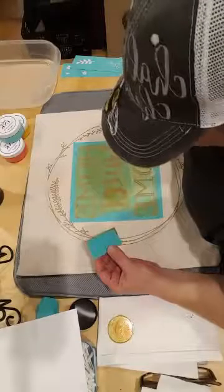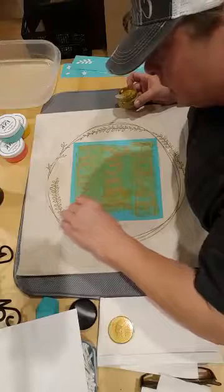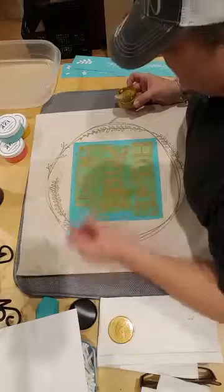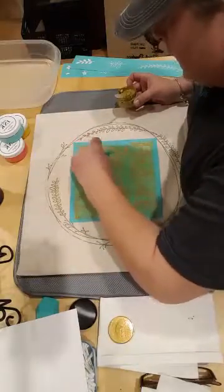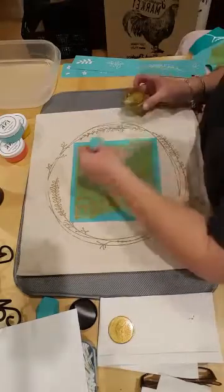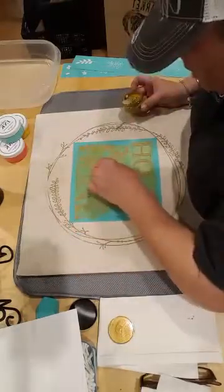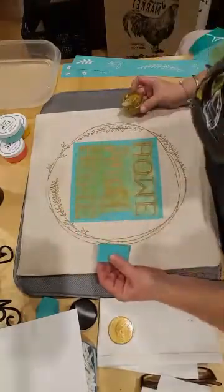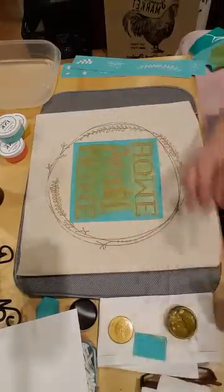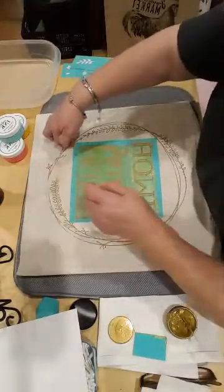Alright, now I'm just looking, seeing if I have any spots that I missed, or that are a little light. At the end of that H, I'm just taking the residual that's on there. And we could use a little more right there, and right there. And I think we're okay. Alright, let's have a look-see. We'll try and pull down this time, see if that is a little bit better.